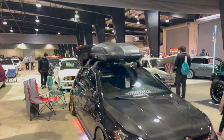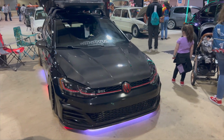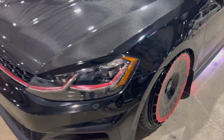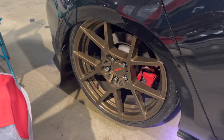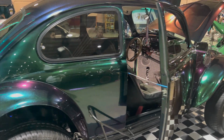Okay. Got the Mark 7.5. Putting on a light show back here. Very clean. Got the rotiform wheel covers on here. Got this one on this side. These rotiforms. Very clean. Okay, the paint job on this bug is wicked.